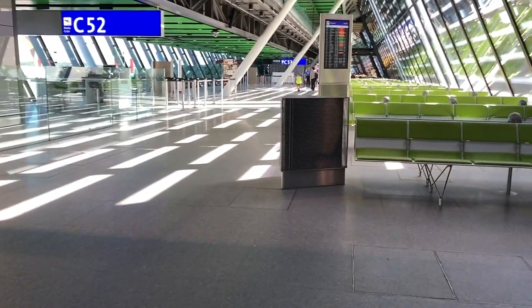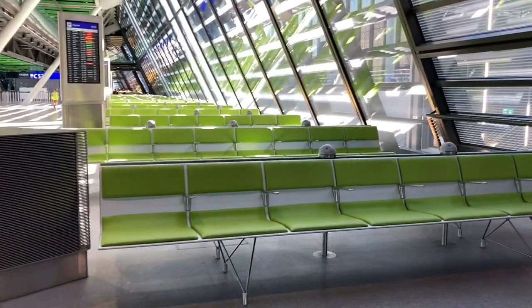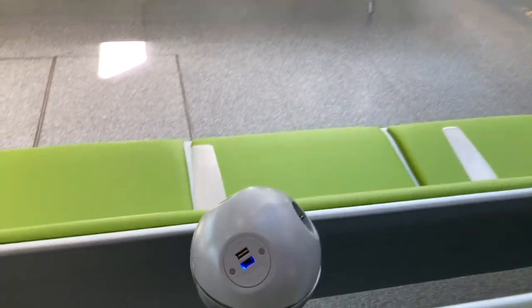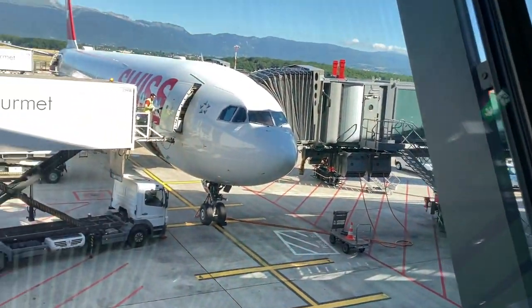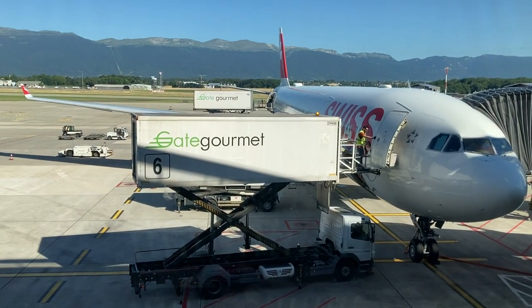This area of the airport has seating spread out all throughout the terminal. There are plenty of USB ports and power outlets. Here at gate C52 is my aircraft for today's flight.